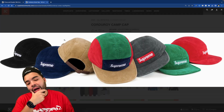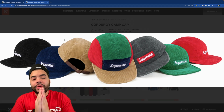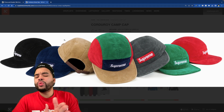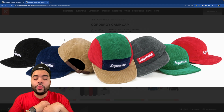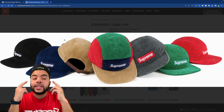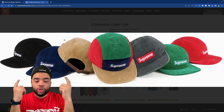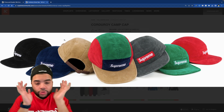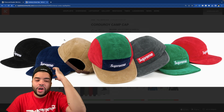Corduroy camp cap. I don't know if they trying to bring this retro vibe this week, but the hat straight in the middle is definitely giving me that retro vintage effect. Kind of wish they would have chose different colorways to do a multicolor one. Personally, I would have went with gray on the top, black on the sides. I'm going off the head, by the way. Like, I don't know what I'm talking about. Black on the sides, gray on the top, red on the front panel, tan on the brim. Tell me I'm tripping. I feel like that would be a better combo because the Supreme box logo is normally red, so I'll put the red on the front.